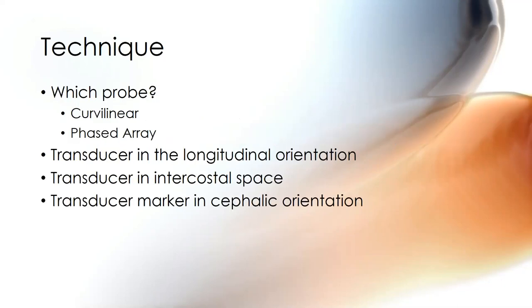Which probe do I grab? My first go-to would be grabbing my curvilinear phase. Either way, I think they're fine, whichever you decide. Some machines will only have one or the other, so you should be flexible. The linear really is not going to give you everything you need unless you're specifically looking for the pleural line, or say one of the residents puts a central line in their neck and then you get called to the room because they can't breathe and the probe is still sitting on the machine. You can scan and make sure there's still lung slide there.